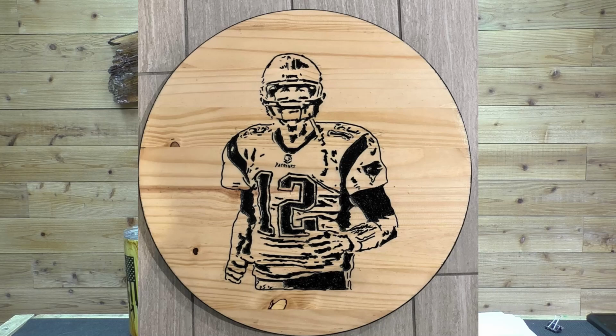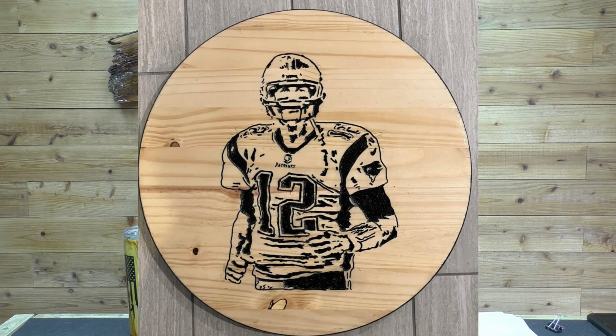Next, we have Dave Orlando, an 18-inch round from Home Depot. Put a halcyon finish on it, and he used the profile bit. If I'm not mistaken, that's probably Tom Brady. That would be my guess. Back when I used to watch football, that's what he looked like. So anyway, Dave, great job, buddy. I love it.